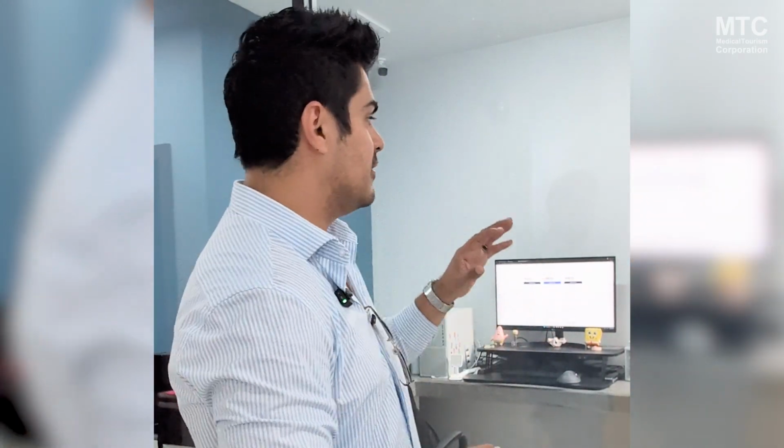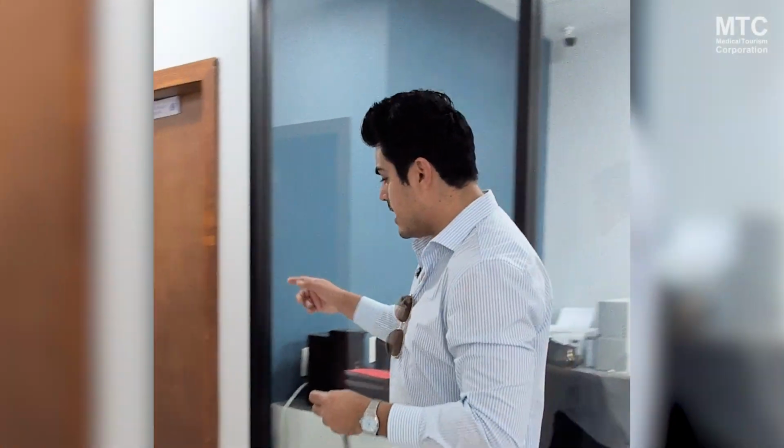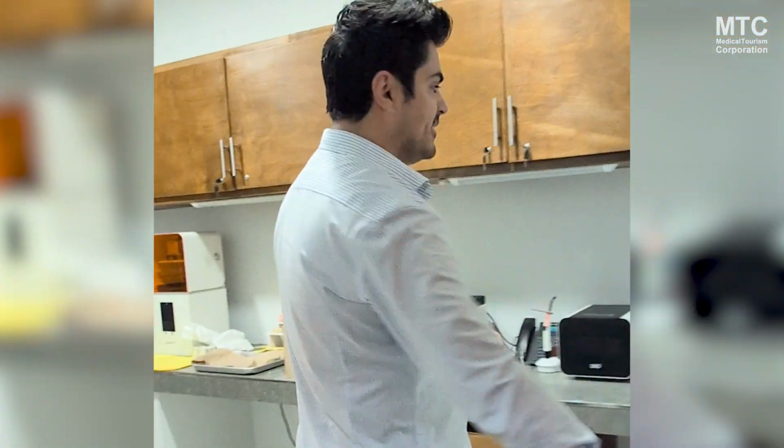So our design team does the designing for the crowns to be milled in the CAD-CAM equipment, but they also do the models. So the models are 3D printed. So here they finish some models, or they can help with design for printing. And this is the printing area right here. This is the printing area.